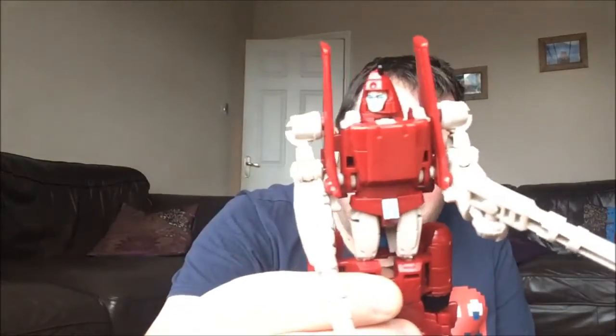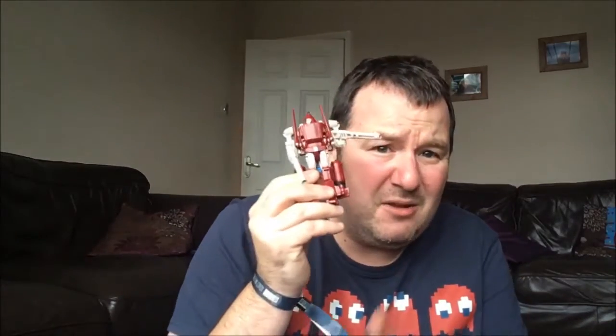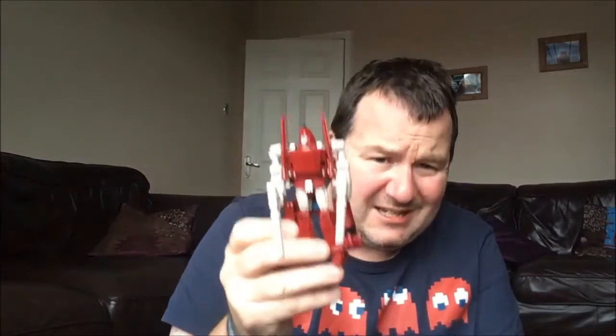Also, because everybody else has got one and I wanted to get one, I got the oversized Combiner Wars Power Glide, which is brilliant, absolutely brilliant. You'll probably have all seen the reviews of these things, made by a company called Machine Boy. Scale's fantastic with the MP figures, well worth picking up.